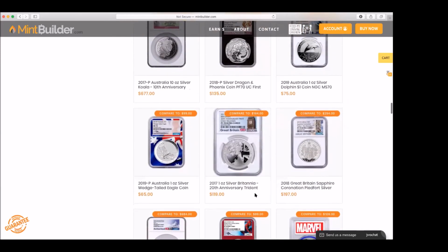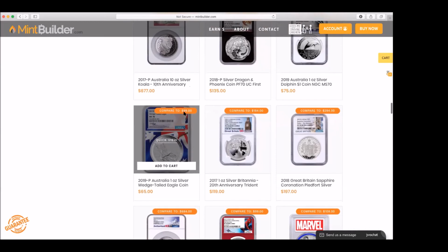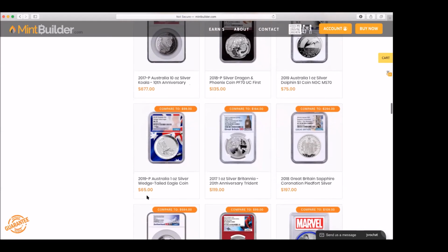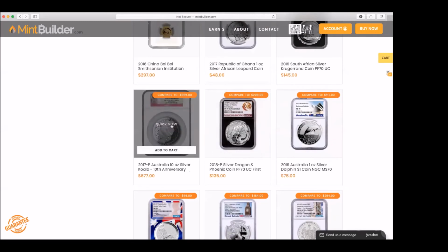So again, this one here, one of our competitors has for I think $165, but we put the lower retail price for $99, and we're selling it for $65. So again, this alone is worth the entire program, just being able to have access to stuff like this. And something that's cool about this as well is you can do quick view and read a little bit about it.